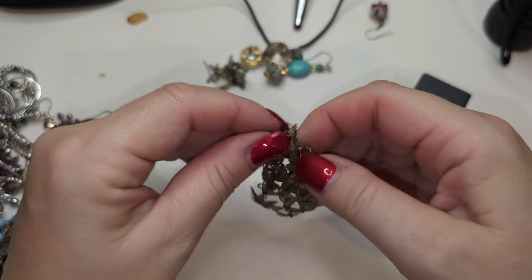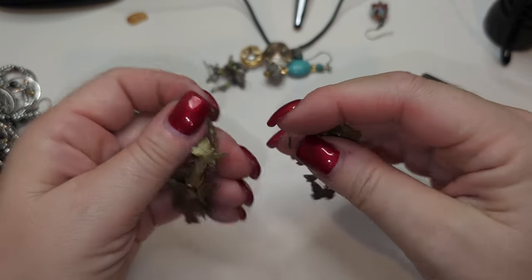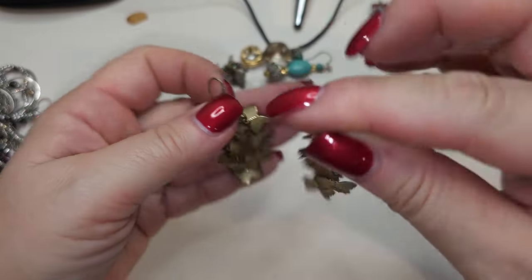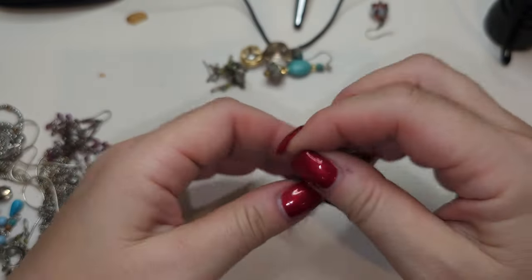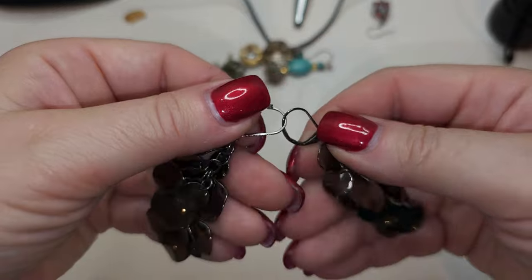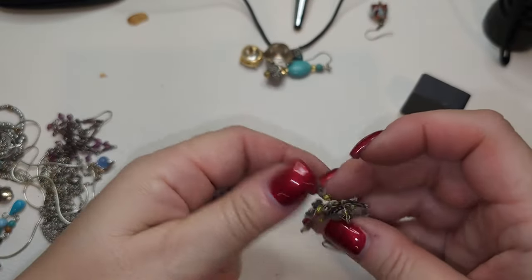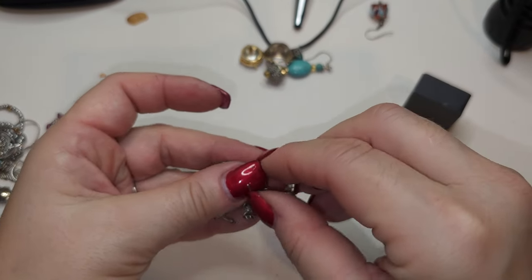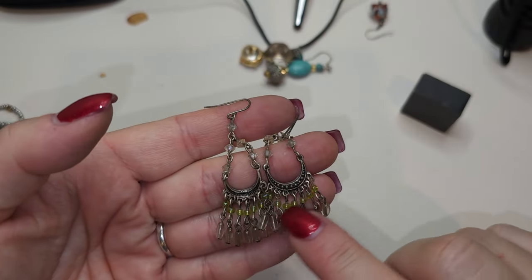We have bronzy color dangle earrings, dangle butterfly earrings. Very pretty, kind of cute, very lightweight. Another pair of earrings, gunmetal color discs, dangle earrings. Okay, I found this one, another dangle silver tone earrings with green and clear rhinestones, or I think they're plastic, guys. Some of this one might be glass.